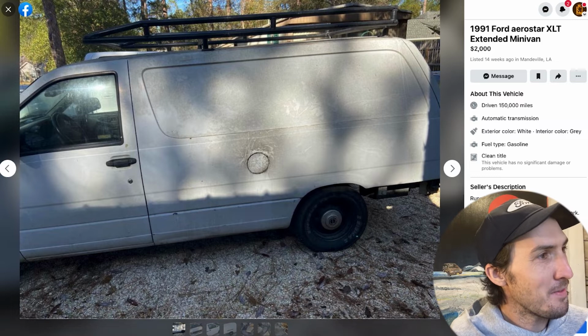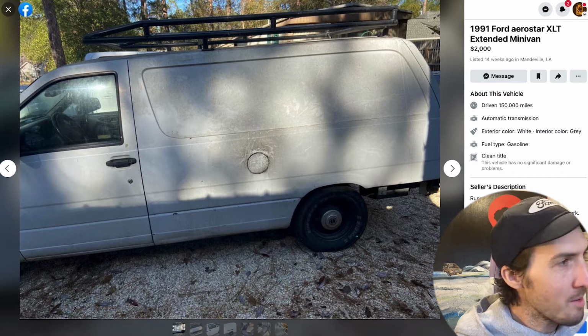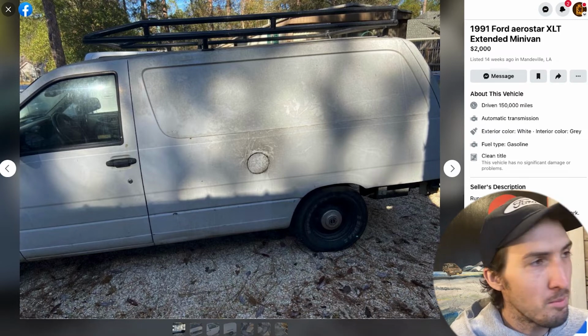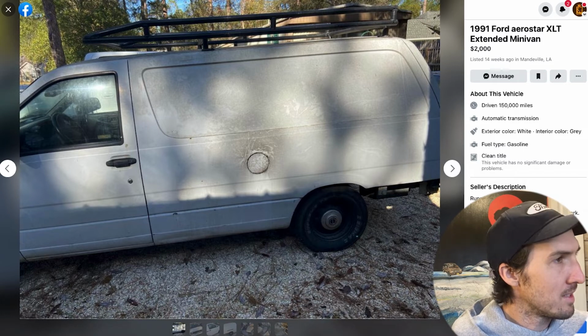Driven 150,000 miles, automatic transmission, exterior white. Now I know I am wearing gray, but in the picture when I first saw it, it looked like a primer gray, almost like a heather, but apparently it's white, and I can kind of see that. Interior color gray, fuel type gasoline.